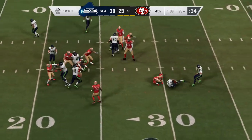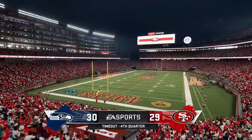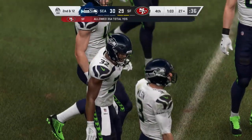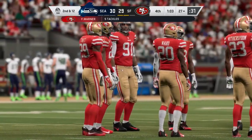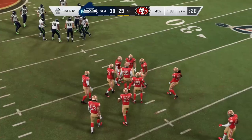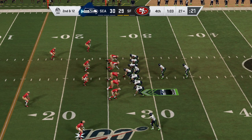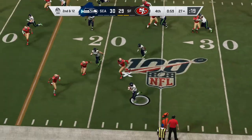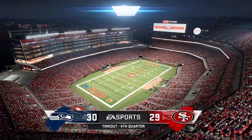On first down, it's Carson. And I think this defense knew what was coming as he is smothered behind the line. The Seattle offense now set to come back out on the field. First play of the drive goes the wrong way. Here's second and 12. Hey, D-line, let's get in there. They run again with Carson. And they've got it in the red zone now, down at about the 19.